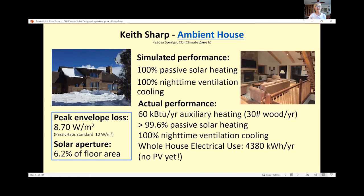Here's an example of a colleague of mine, Keith Sharp, and his home simulated performance, 100% passive solar heating, 100% nighttime ventilation cooling, although it is in climate zone 6, so that's not as much of a challenge. But anyway, the heating part is incredible. When you look at his actual performance after having lived there for 2 years, it is just under 100% passive solar. He's used 30 pounds of wood per year. And here's his peak envelope loss. And on his house, the solar apertures are just under 7%.